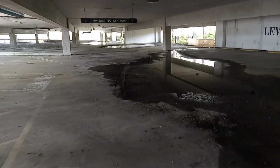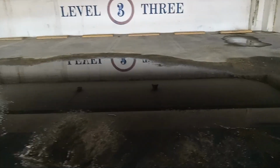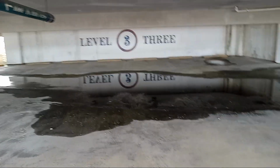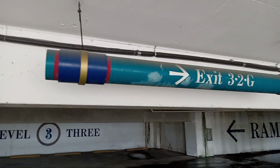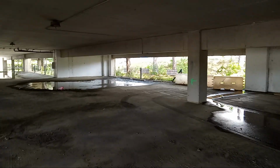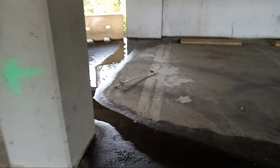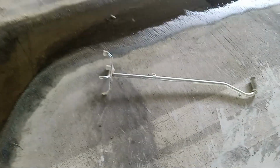So, anyway, come over here. Something that looks like it drove through relatively recently. Got more reflections. Exit 32G. I would say this is very 60s, 70s, the color scheme and everything. It's interesting. But yeah, look at this. I found somebody's discarded or abandoned or lost little walker cane.